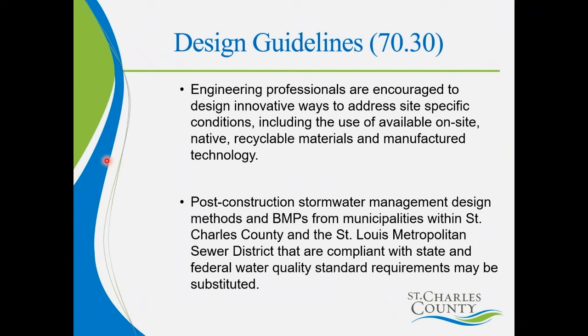Now we're getting into our design guidelines here, and I'll try and go through this quickly, but this is the meat and potatoes. We'll get into this and we'll show you the flexibility, but we're encouraging you to design innovative ways, use cost-effective technologies that are available, use on-site recyclable materials. We're always encouraging that, and manufacturing technology. So we'll try and keep our design criterion as current as possible, but again, feel free to approach us with alternatives.